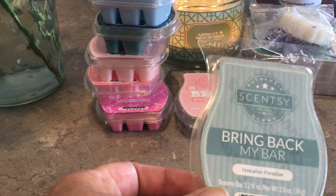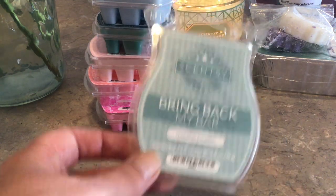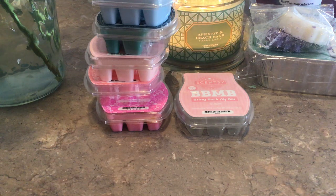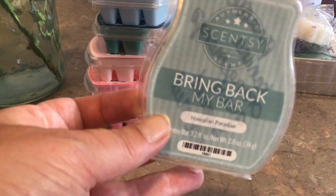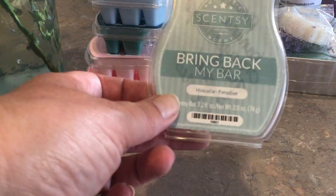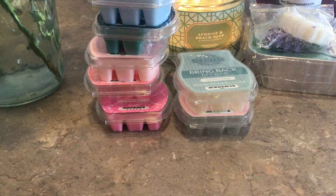This was a Bring Back My Bar from God knows when. I think I might have gotten this in the clearance section probably a couple years ago. I do not like this at all. Hawaiian Paradise. Ugh, nope. It is a piercing pineapple scent in here that is not like sweet and juicy and ripe fresh pineapple to my nose. It also has banana, orange, mango, guava, and sugar coconut. I don't know if it's that sugar coconut mixed with the pineapple, but I do not like this at all. And I basically warmed it just to get it out of my house. I don't like it. And I do like tropical summery scents. This was a no. Didn't like it. You can't get it anyway.